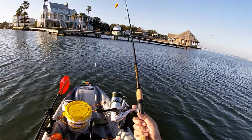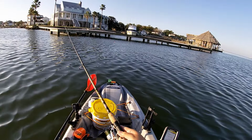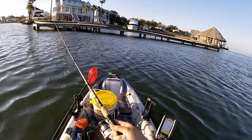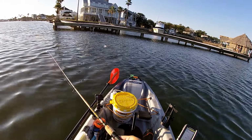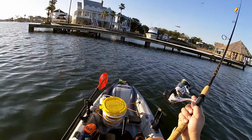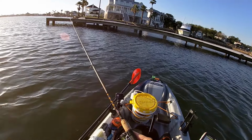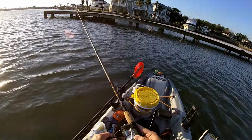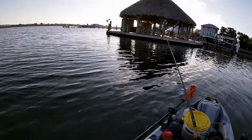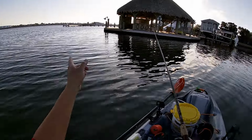Wasn't really getting a whole lot of bites over there in the open, so I'm just gonna cast towards this pier, this dock, I'm sorry. Let the wind and the current drift me and see if I get any bites. And that wind picked up out of nowhere. I'm just working this structure here, guys. The water got a little rough right there. I think there's quite a bit of current that just picked up right over there.